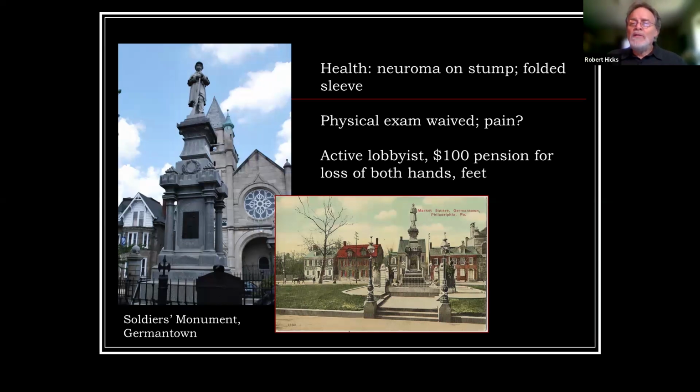Once they see you walk in the door missing a limb, they don't bother to check anything else. They just waive the exam, say, okay, that's all we need to see. It's as if the pensioner might not have any other problem connected with, say, the amputation or the injury. So the amputation essentially gets you off the hook, bad pun, for amputations and prosthetic limbs, and they just signed it off.